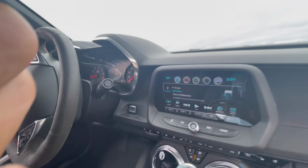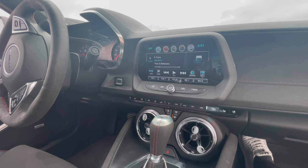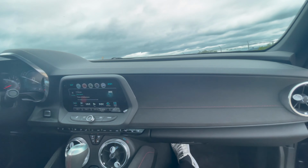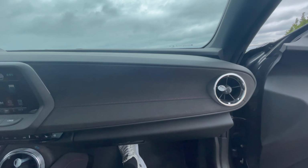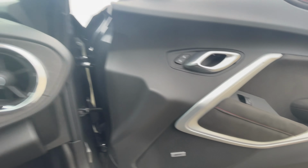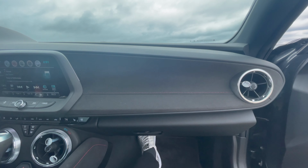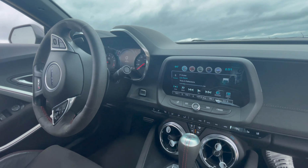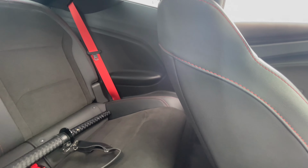It had 17,100 miles on it, and I put about 900 or a little over. Actually, I put right at 1,000 miles on it already. That's driving to and from Dallas, to and from Austin, trying to get some title paperwork stuff done, but you know how it is. But to be 100% real, I am in love with this car.